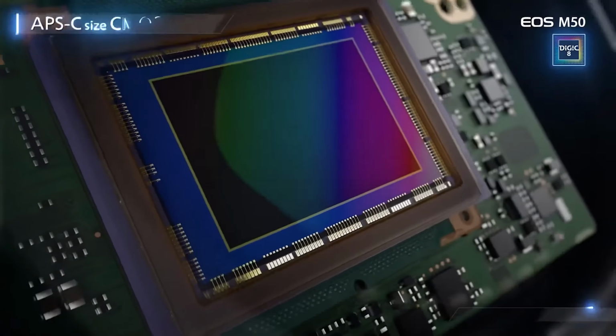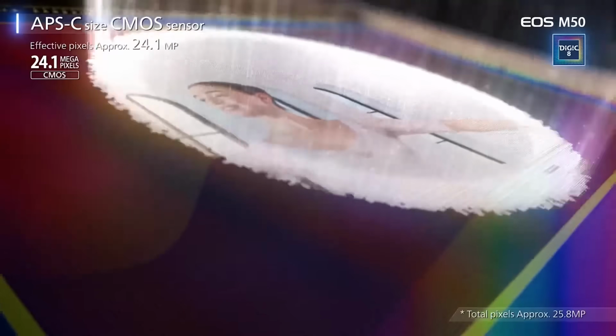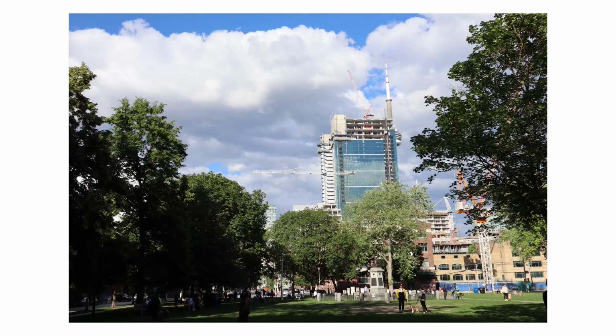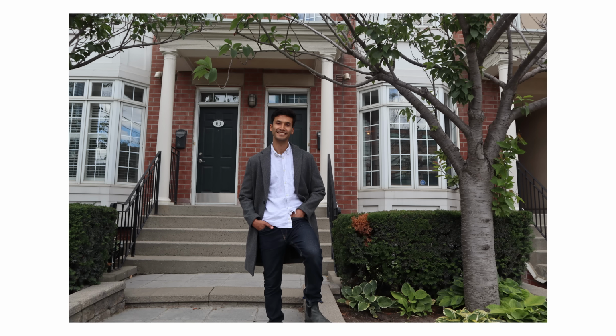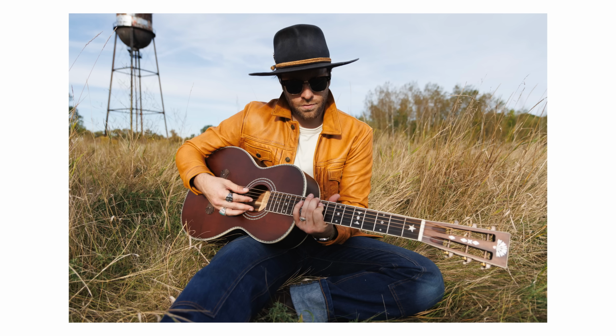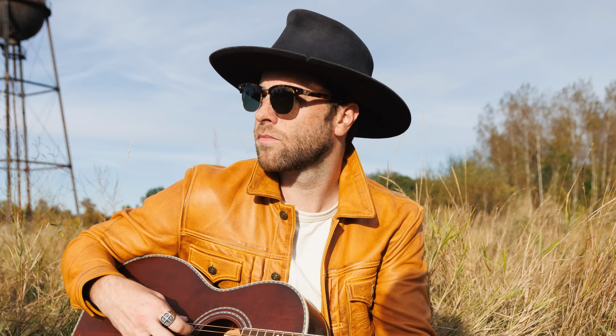Inside the Canon M50, you have a 24 megapixel APS-C size sensor, which is pretty standard for this type of camera. But since it's a newer camera, the image processing is much better. You get sharp and vibrant photos with Canon's signature color science. The colors are very true to life with a slight hint of warmth, and the skin tones are very flattering. So if you don't like the vintage look of the A6000, this camera is probably better for you.